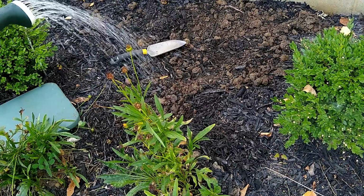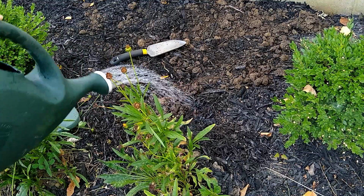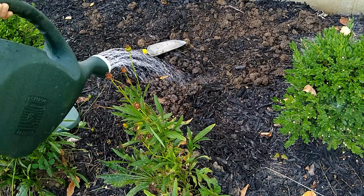Next, I grabbed my watering can and I gave all the bulbs a good drink of water. It's recommended you water them so they can settle into the ground.